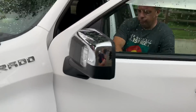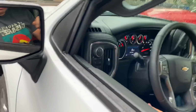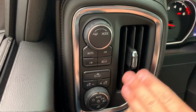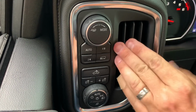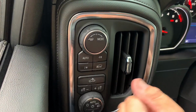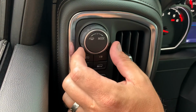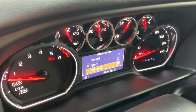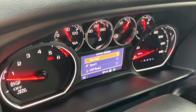But I also want to show you the 4-wheel drive system, which is very interesting. So I guess you might have to walk around. So as always, all of the controls for not just the lights, but also the 4-wheel drive system on the Silverado is on the left here. And this does have tow mode, and I'll tell you the total towing capacity in a second. It does have the other modes, like the Trail Boss. So it does have normal, sport for acceleration, and off-road modes. I'll leave it in normal.